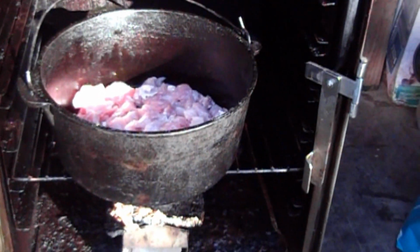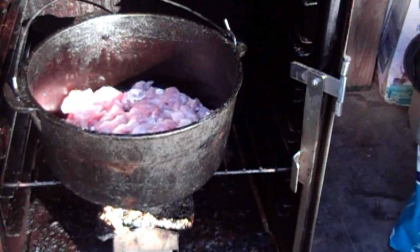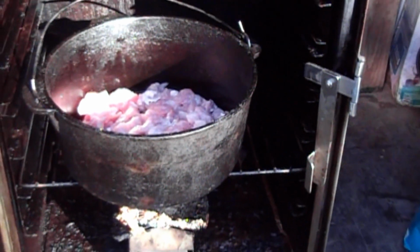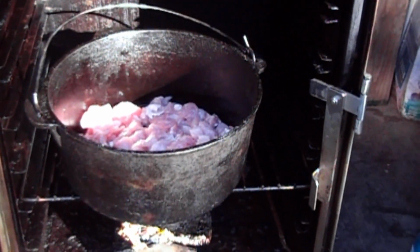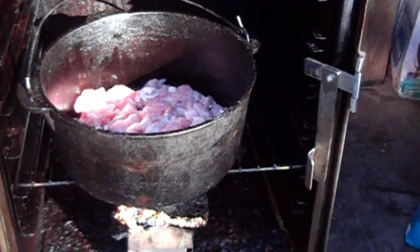And then we'll put it back in the smoker and let it cook. I'm gonna let it go for 2 or 3 hours at about 225. So stay with me. When we come back, we'll take a look at our smoked chili meat.